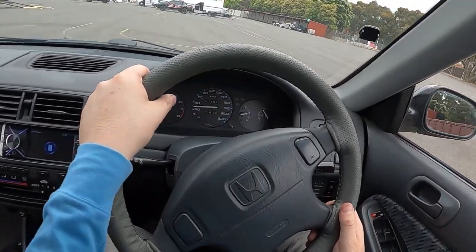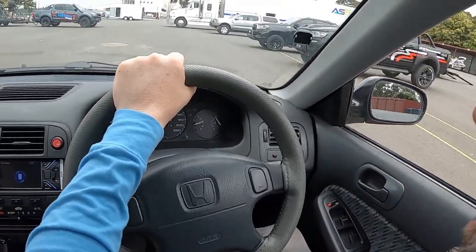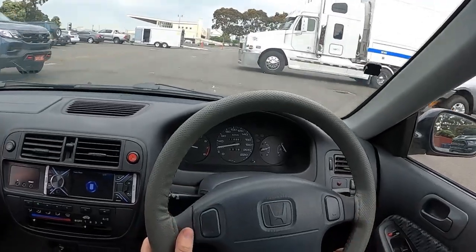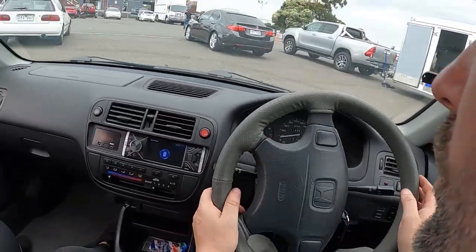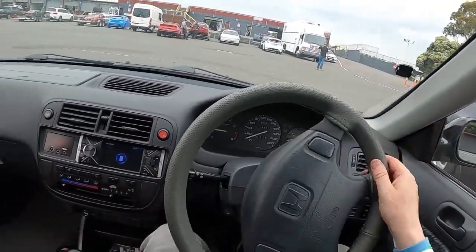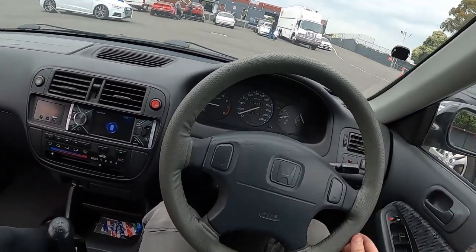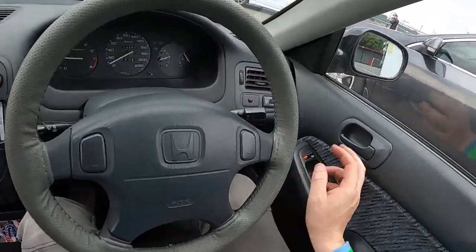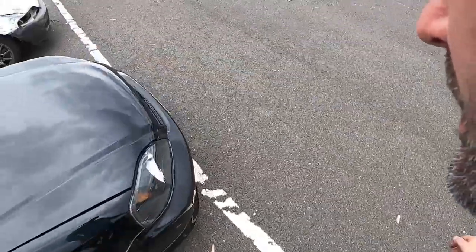330,000 Ks with boost as well, and I think now we've blown the head gasket, so I'm gonna let the car cool down, check the oil, it's probably white, and we'll see what the outcome is. Actually, we don't want to put the handbrake on because it will warp the brakes. Otherwise, everything else seems fine.